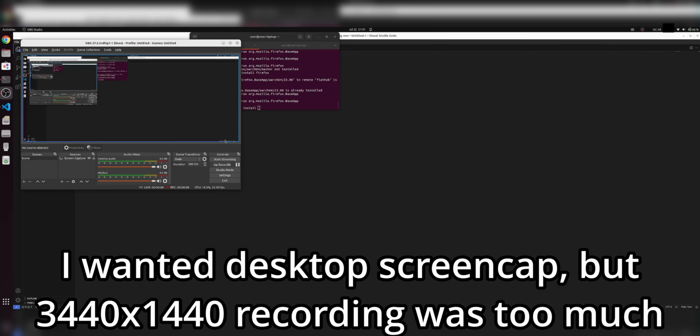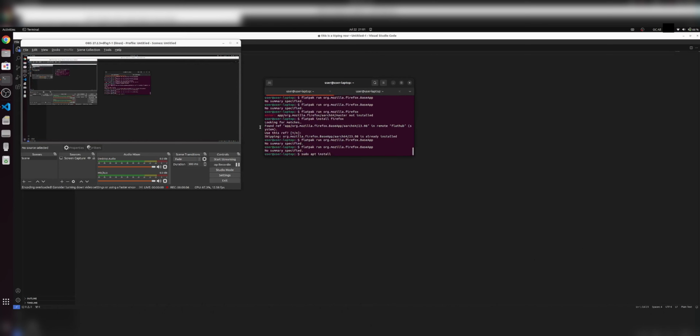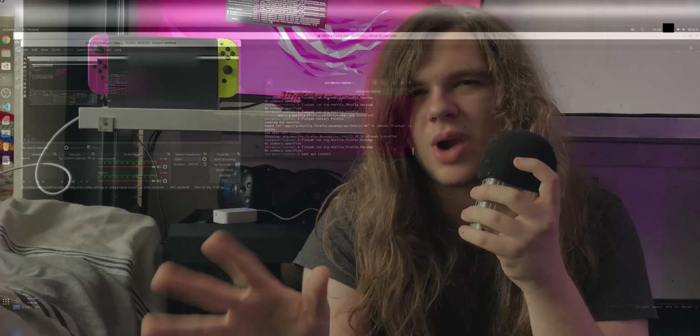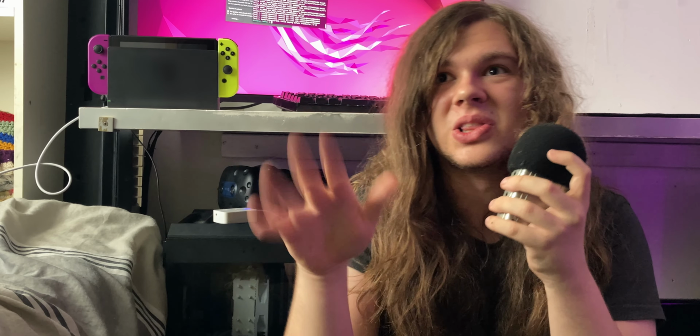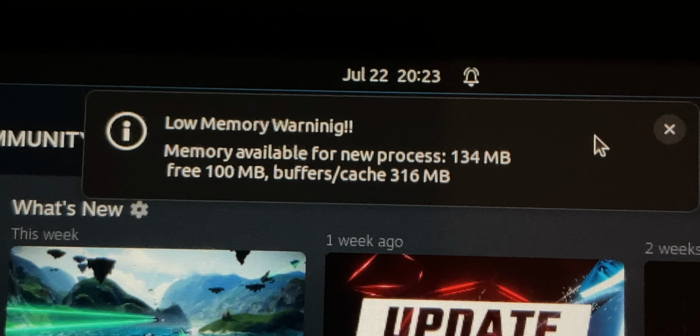VS Code, since for this whole video we have kind of been on the path of me trying the same things as the FreeBSD video, so may as well continue. VS Code does actually launch, does actually seem to work, though I would be wary about using too many Electron apps on a computer that only has 4 gigs of RAM. I actually saw so many low on memory errors that I noticed there's a misspelling in one of them. I don't know if that's been fixed in the newest versions of Ubuntu, but that's kind of funny.